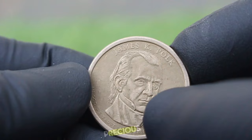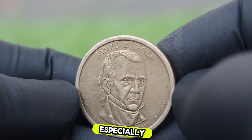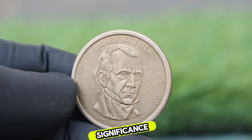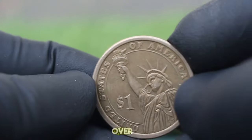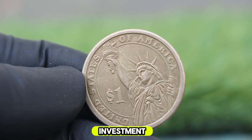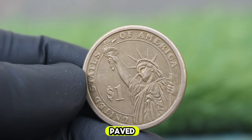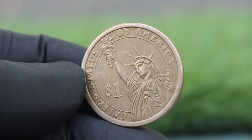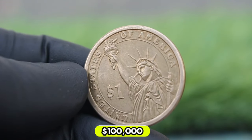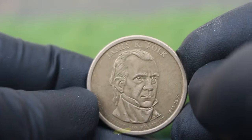While it's not made from precious metals, the fact that it was gold-plated adds to its desirability, especially among collectors of presidential coins. As an item of historical significance, this coin has only grown in value over the years. Many collectors view such coins as an investment, something they can hold on to while also celebrating a period in American history that paved the way for modern-day America. Auctions for this particular coin have seen it reach figures upwards of $100,000, depending on the condition and any unique errors or features it may possess.